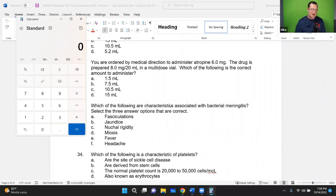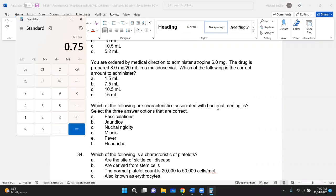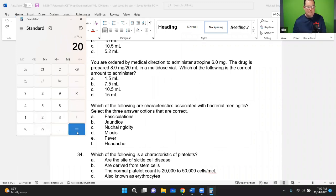Which of the following is the correct amount to administer? So let's do it again. What's nice here is they didn't make us take out a weight. So all I do is take the number 6, because that's how much they asked me to give. Now, remember what I said: we have to divide it by the amount in milligrams that's inside the vial. So I'm going to divide by 8 milligrams. And now I need to multiply it by what? 20. Times 20. There's how many mLs I need to draw up.